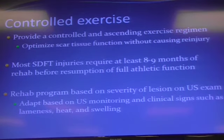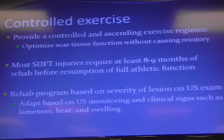Controlled exercise. One of the biggest issues we have is that horses re-injure themselves, because a lot of times they're going back to work before they're really ready, functionally ready to go back. And one of the best ways you can determine this is by serial ultrasound. So you want to make sure you're ultrasounding, not just saying, well, the horse is sound now, or you can start riding them again. How does it really look on ultrasound? And that gives them an objective time they can go back.